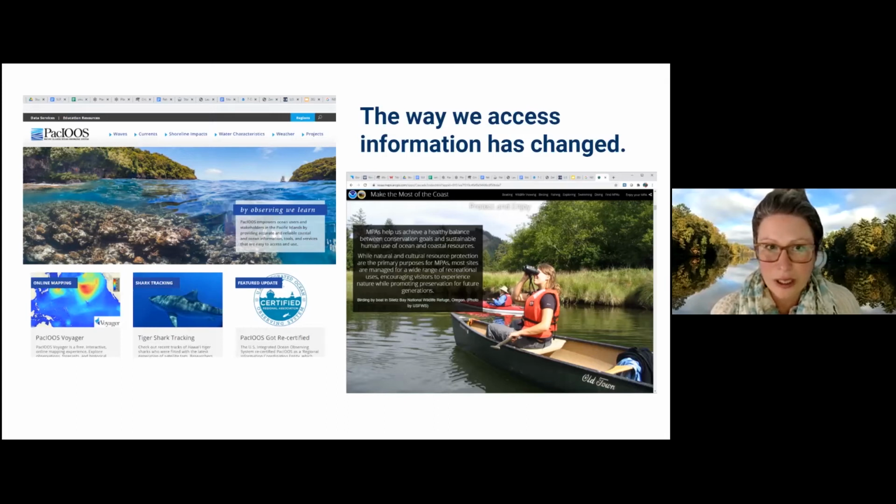We also note that there are new reserves that are going to be designated relatively soon in the future, and we wanted to kind of pave the way for those folks as well. So what we are working on here is building a template for a digital site profile that could be used potentially across the reserve system if all goes well. And we're also working on changing our content a little bit.